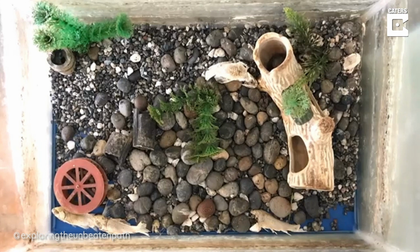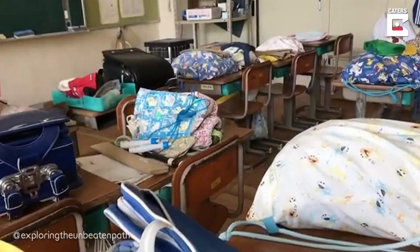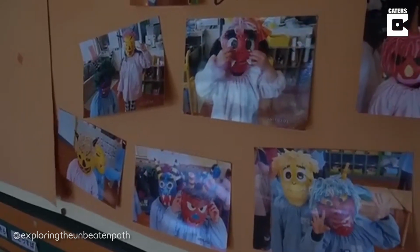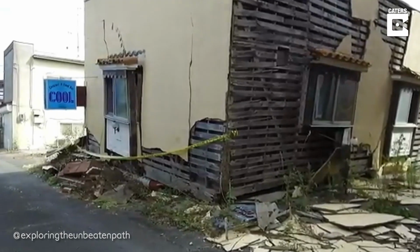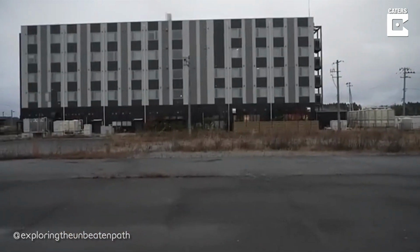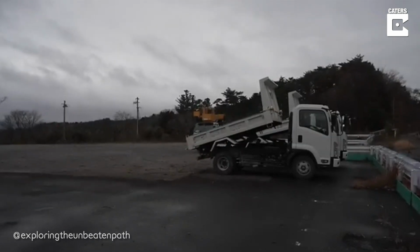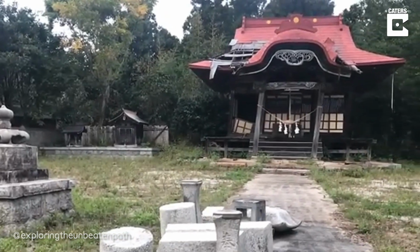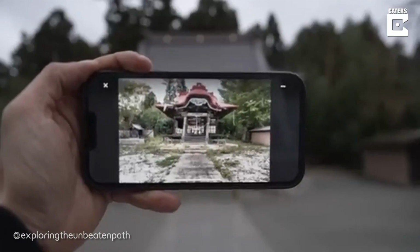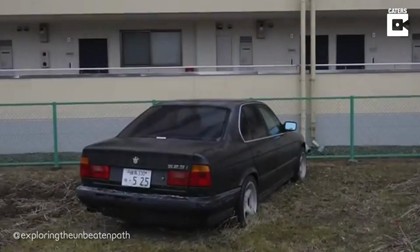It was a strange experience. On one hand, I was thrilled to see the post-apocalyptic scenes, but on the other hand, I could sense the fear and terror that people must have felt here, like these kids who suddenly had to flee and grow up somewhere else. Here you can see some other before and after footage of iconic buildings in this area. And while driving around, we also recognize some cars.